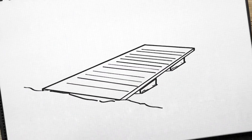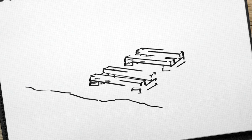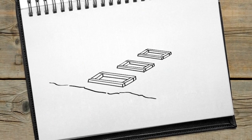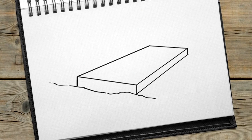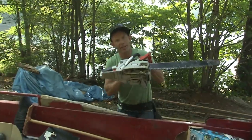Here's what we're gonna do. First, we'll remove the old deck boards and frame. Then we'll tear out the two old cribs and build three new bigger ones. Then we'll put a frame on top and deck it. Now it's time for the demo. It's time to tear this dock right apart.